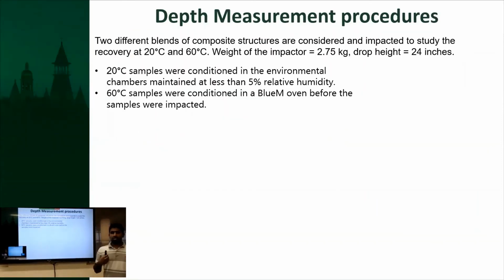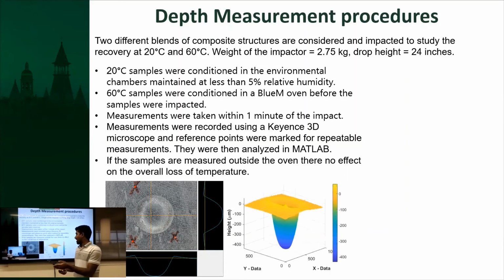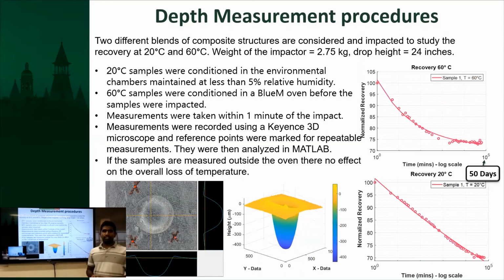We can take this and put it into two different environmental chambers. One is loaded at 20 degrees centigrade and another one at 60 degrees. We want to study how quickly there is a recovery based on the temperature profile that we're studying. So after a minute of the test, it was put under a microscope, which is a 3D microscope, and you can level it out and see, based on every 5 minutes to 15 minutes, how much depth recovery has taken place. So these 3 points are selected and the depth is measured, and we've done that for over 50 days, and you can see that there is a slower recovery happening for the 20 degrees C, whereas 60 degrees C has recovered fast and has stabilized comparatively sooner than, as you can see, in the 20 degrees C samples.